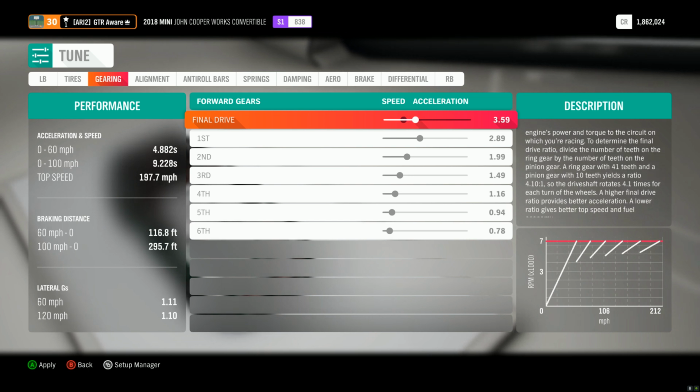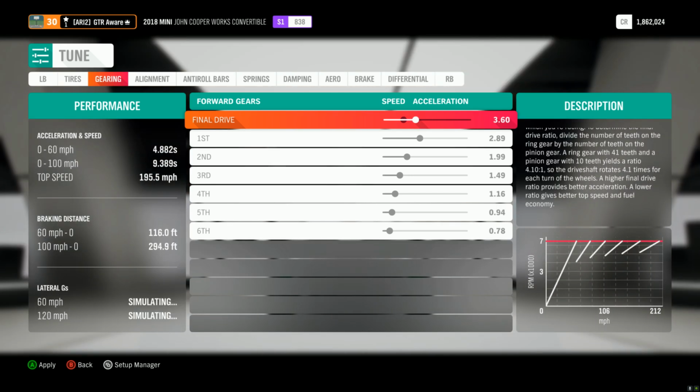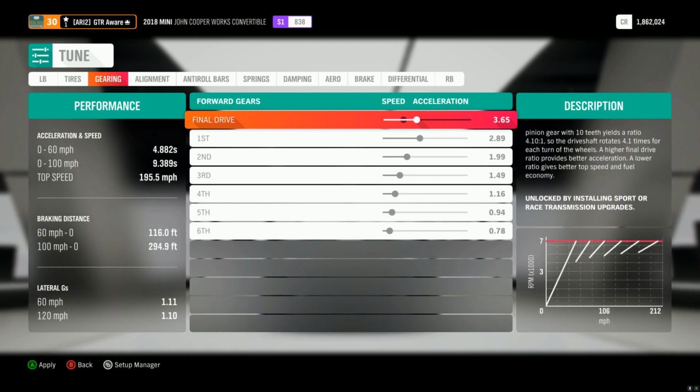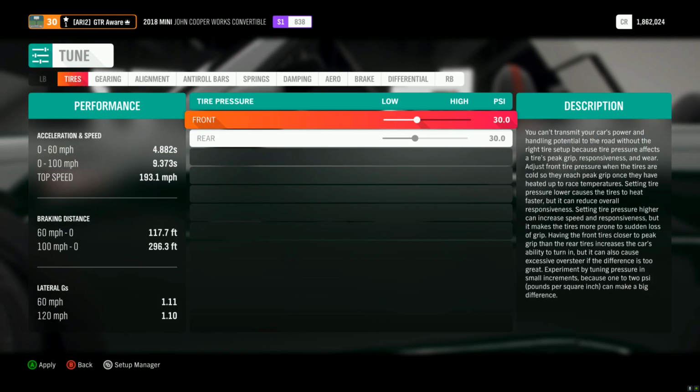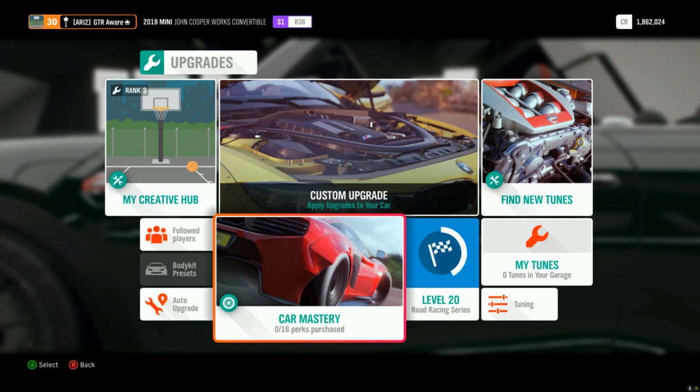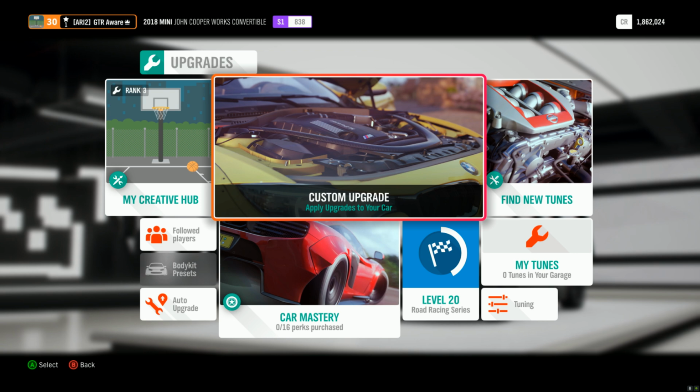Let's put like 3.65. Like the thing will already go like almost 200 miles an hour. It's insane.